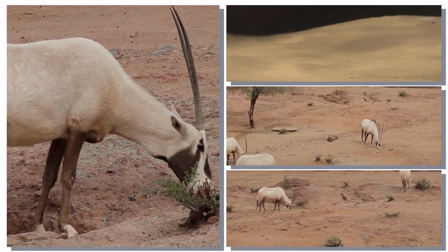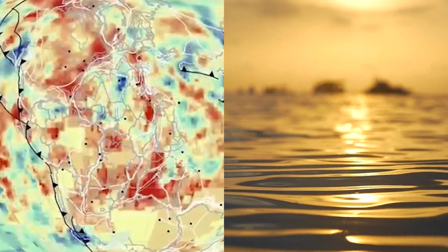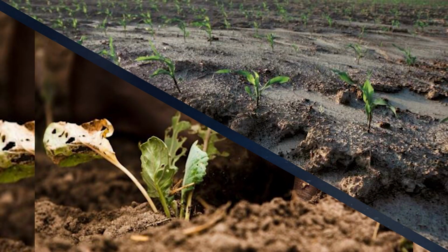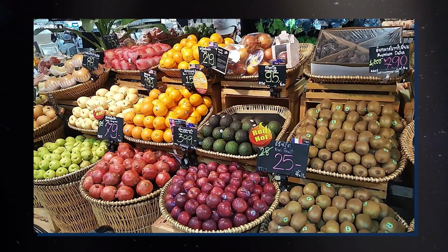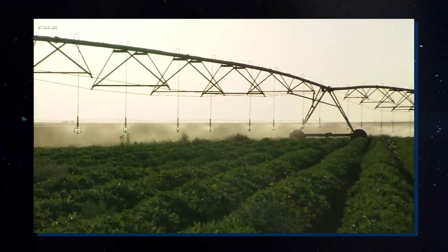The country faces significant challenges in agriculture due to its arid climate and limited water resources, which results in poor soil quality and limited arable land. The country relies heavily on food imports to meet its domestic needs, but the government has taken steps to address this issue by investing in domestic agriculture.